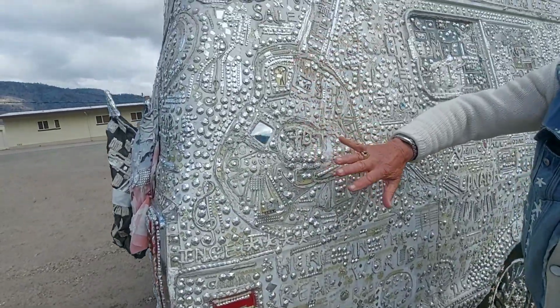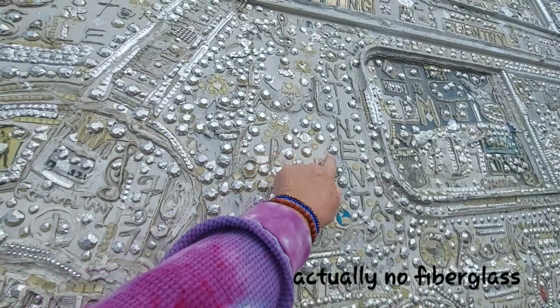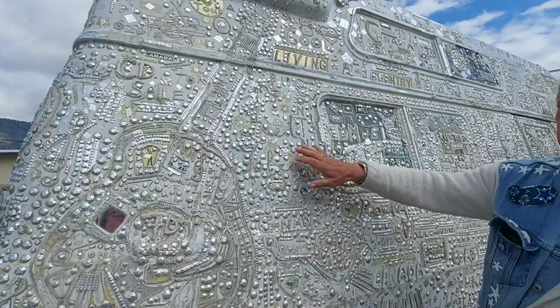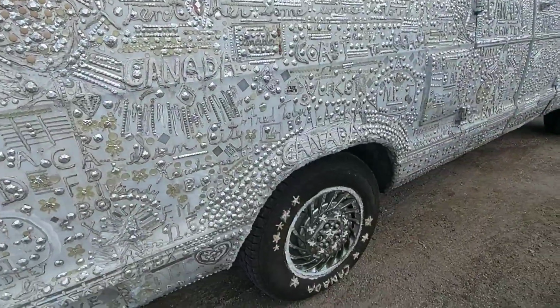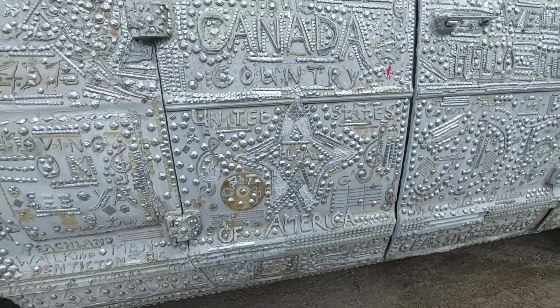I've made all of it myself, decorated. And what's the background? Is it all fiberglass behind? Fiberglass, no, metal. Oh, metal and silicone. Silicone, yes. That's to glue things on. That's the United States of America here. I put that on there in case I go down to the States.